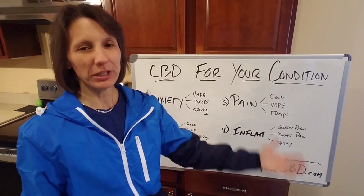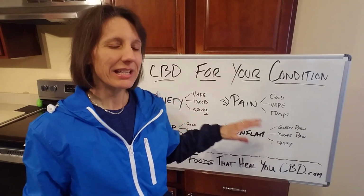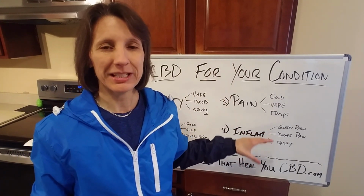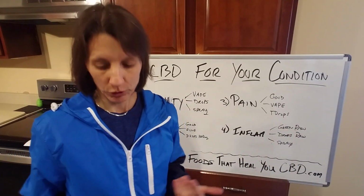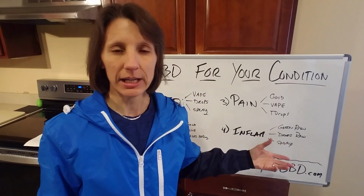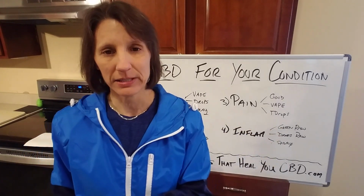And then the last category we have here is inflammation. Inflammation pretty much is at the root of everything when it comes to chronic health conditions. The reason I put it in its own category is simply because if you have inflammation without other symptoms, without pain, for example, then you might want to do something with the CBDA in it, the raw version. So the green raw version would look like this in the tube. This is a 1 gram tube, has about 30 servings. But the green raw is going to have that CBDA, which has been shown to reduce inflammation. So lower inflammation. The raw version has CBDA and CBD, all right?